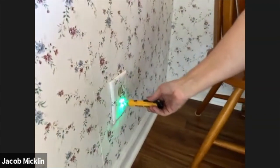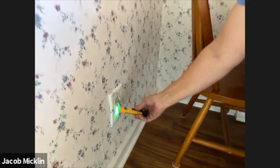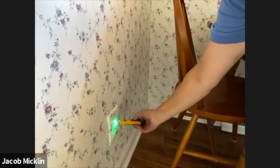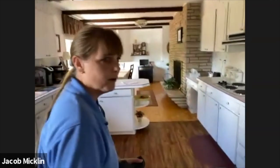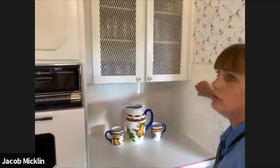Hot is hot. Neutral is not, okay? Hot, not, hot, not. We're happy with that. It's not grounded, but we're going to recommend an upgrade on that. As we come in too, we want to be checking all the switches, making sure they do what they're supposed to do. This is the outside one.